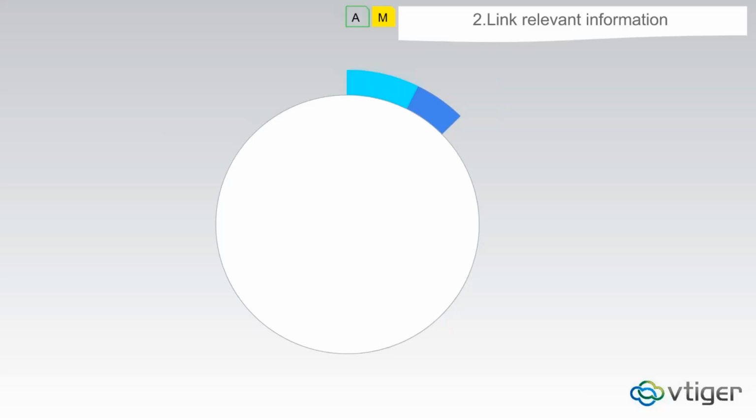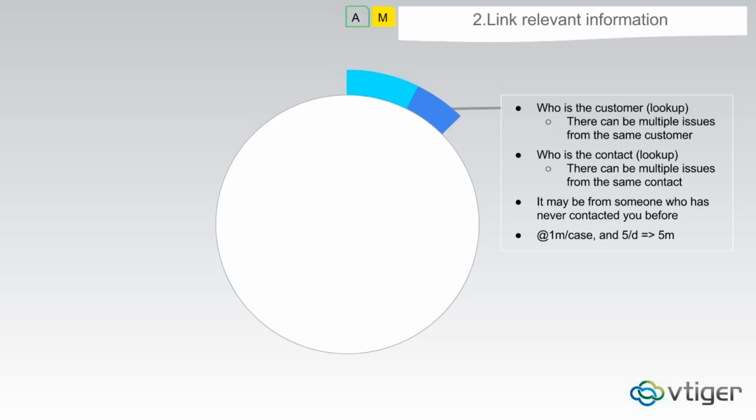The second one is linking the relevant information. So this is something, again, that applies to both agents and managers. I put manager as the main person here because I'm thinking that agents would be responsible primarily for resolving cases. But in many companies, agents also have the responsibility of making sure this information is captured. So what do I mean by linking relevant information? So first is you need to know who is the customer reporting the issue. You have to look it up. There can be multiple issues from the same customer.